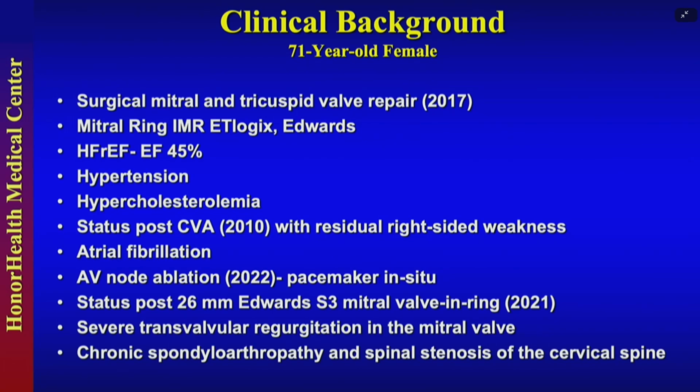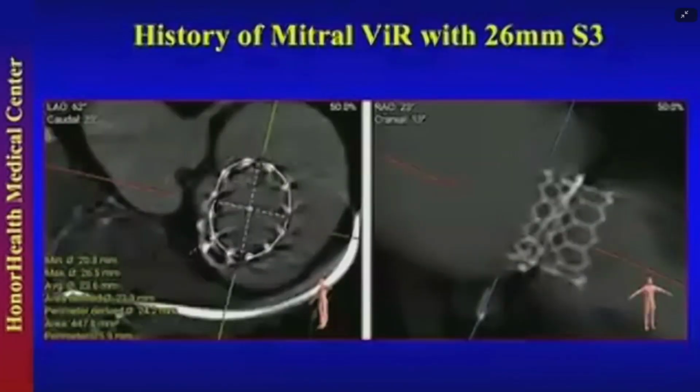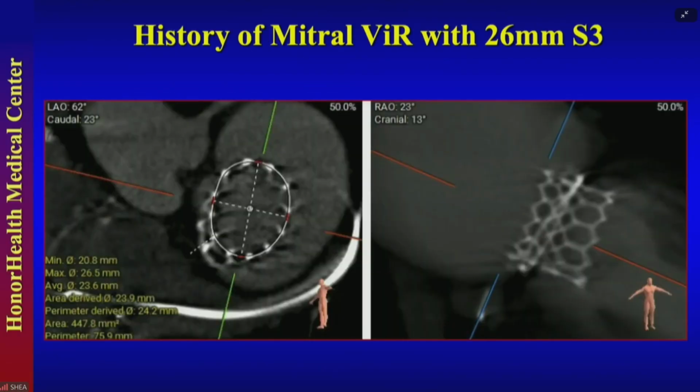In 2021, had recurrence of that mitral. So ultimately, they ended up putting successfully a 26 S3 in. Fast forward a couple more years, 2024, she started to develop symptoms and is now coming back again with severe MR. Next slide. So we were asked, could we do another valve inside that prior Sapien, inside the prior ring?